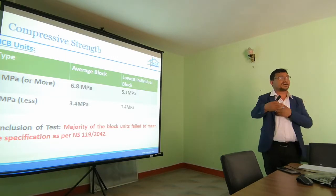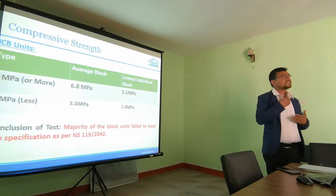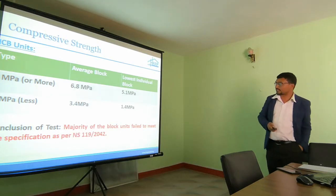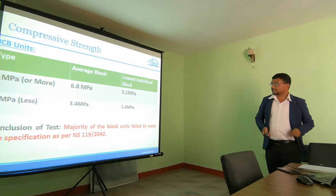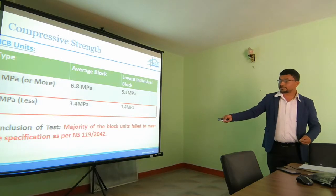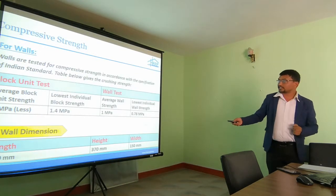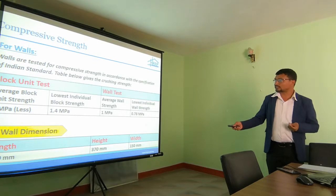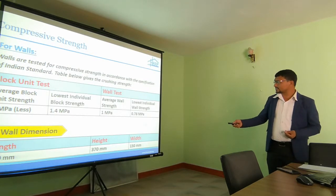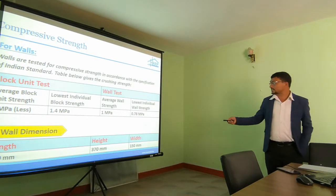This statistical classification meets the Nepal standard. If this difference is far, we cannot go for design and calculation. If it is really different, like 60% or more according to the Nepal standard, we categorize them into two different sets. Then we made some small walls from this set of blocks and tested those walls. We found the average strength of the wall to be 1 MPa. There are three wallets, and the least strength a wall had is 0.78.